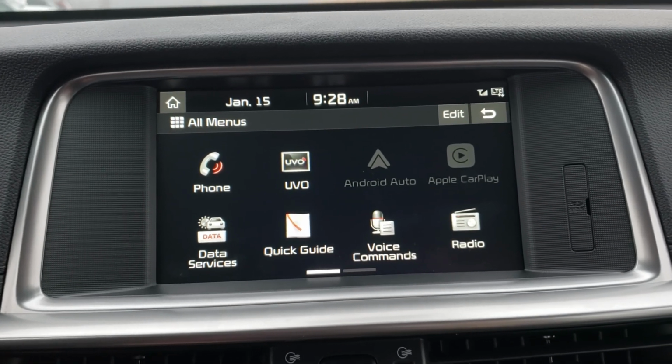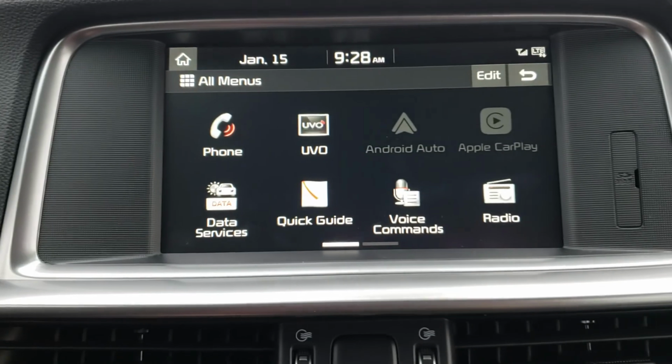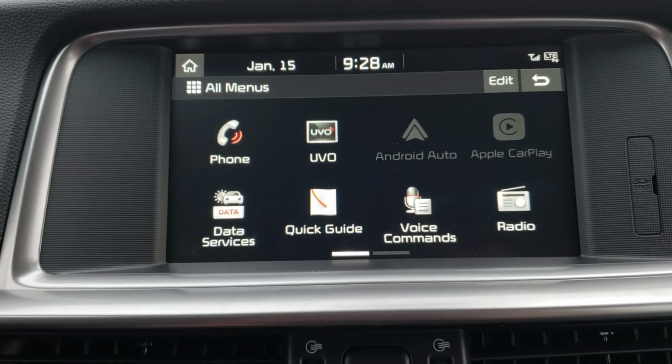In order to do that, you have to plug in the phone. You go right down here. There's a plug-in spot down here. You'll plug in that way, and you'll connect via USB cable. If you don't want to plug your phone in, you don't want to bother, you can go ahead and just use standard Bluetooth.